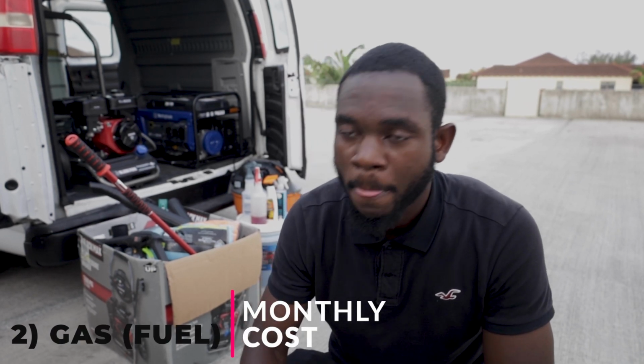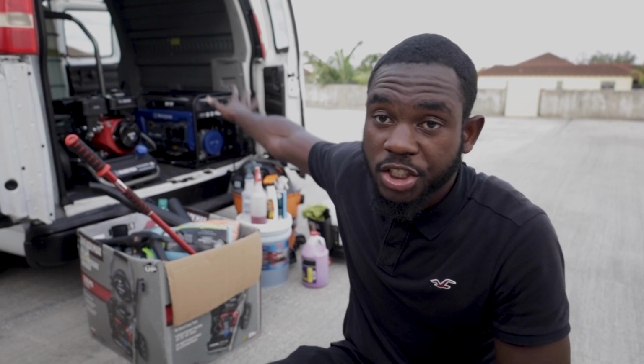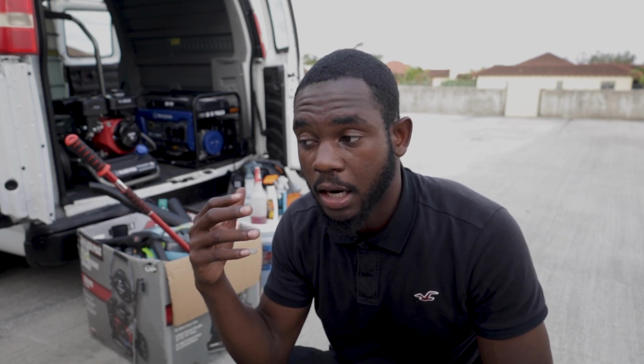The second expense that you need to think about is how much it will cost you to put fuel in your car, and to put fuel in the equipment, because some of the equipment, like I have a pressure washer and a generator, use fuel. So I need to know exactly how much it's going to cost me for that specific month to fuel up this equipment and my car as well. So that is a budget.